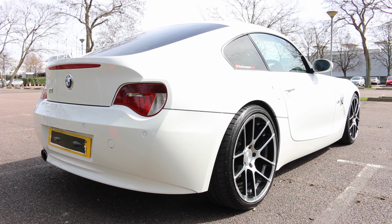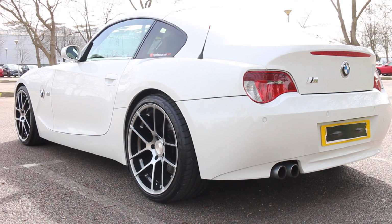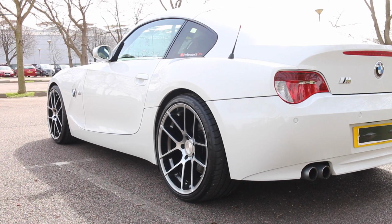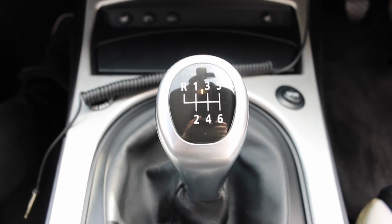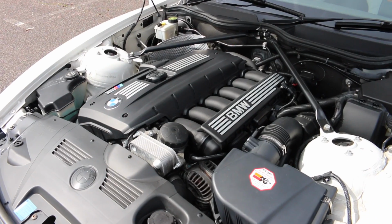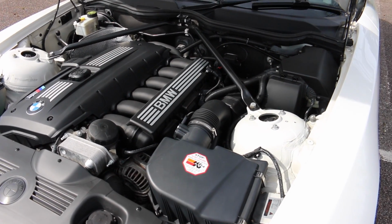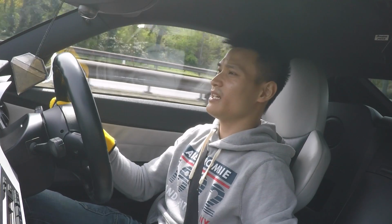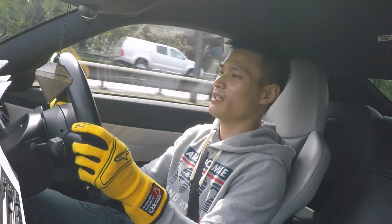And this car loves to rev. Power is instant. There's no lag whatsoever. The gear shifts, I'm able to get into them nicely. All 6 gears. And the engine just loves to rev. I mean, I'll pop it to second here. Just have a car in front of me, just wait for a second.